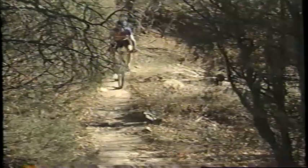One of the things I enjoy most about mountain biking is cruising along a single track, using smoothness and finesse.